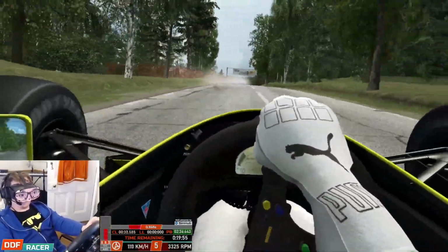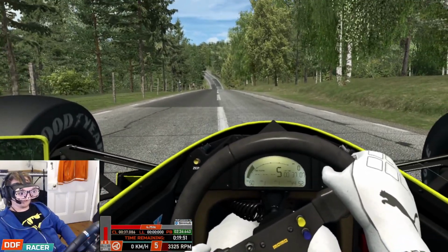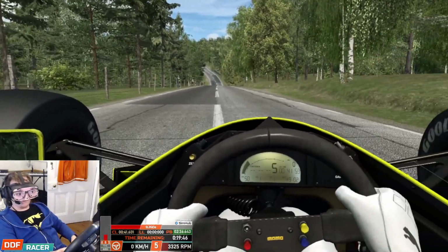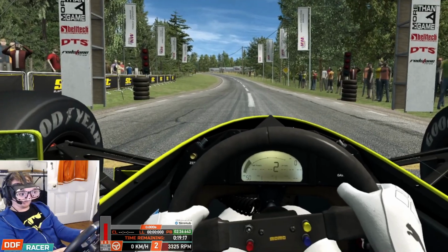Oh! Plonked the grass on the inside there, and that kind of ruined us for the second part. Seeing lots of front locking. Thank you, Mr. Spotter. That's because I would have slammed on to have killed the speed, but good observation anyway, sir. Okay, so we're running out of time now with less than 20 minutes to go in the session.